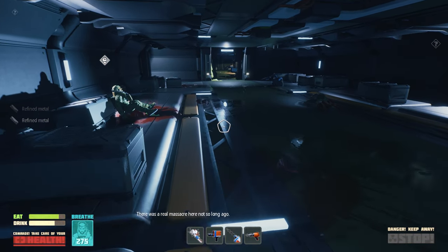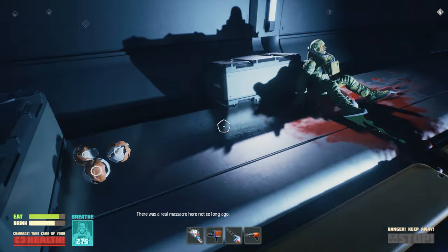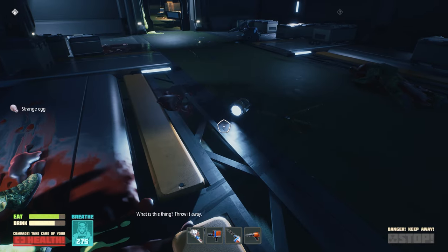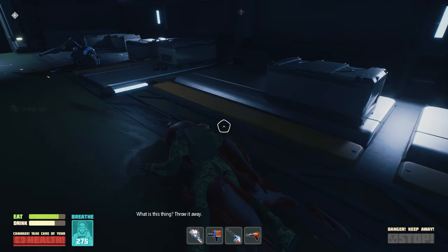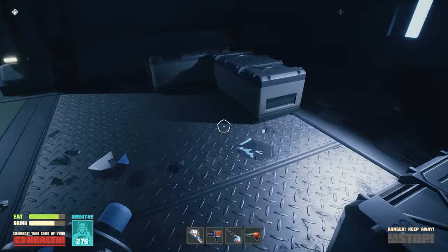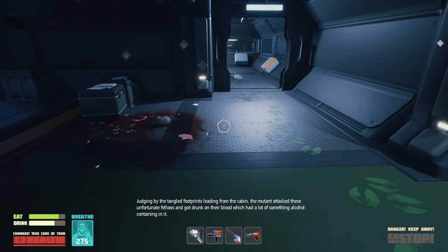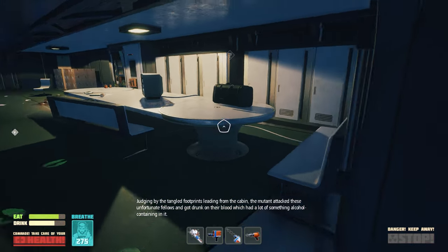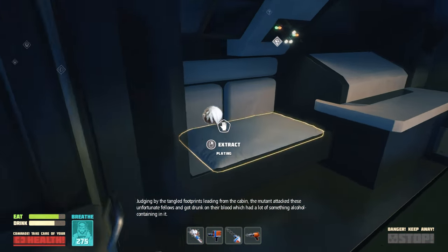There was a real massacre here not so long ago. What is this thing? Throw it away! Judging by the tangled footprints leading from the cabin, the mutant attacked these unfortunate fellows and got drunk on their blood, which had a lot of something alcohol-containing in it.